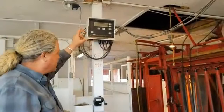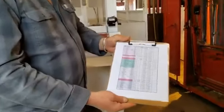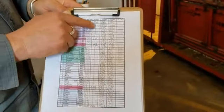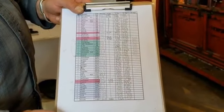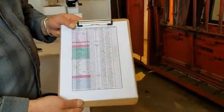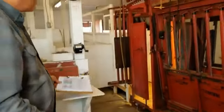Up here is our scale. And we'll just get a recording on that. And everything just gets recorded throughout, a month at a time. It'll be on a sheet so you can see how weight is tracked, and we can see any trends that are happening with any of the animals. And so if there's a weight loss or suddenly a weight gain or something, it just kind of helps us to really do our best work to monitor health and welfare.